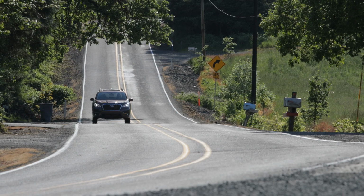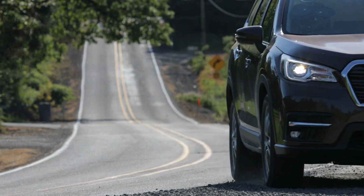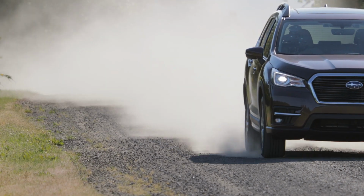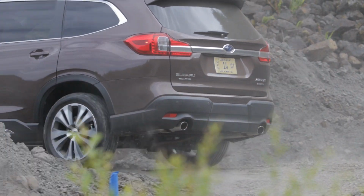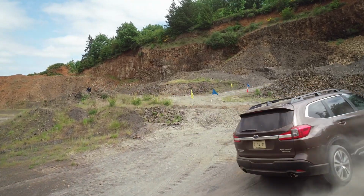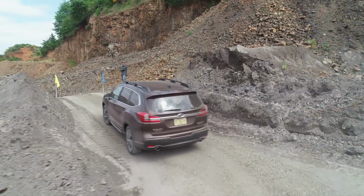And more important than overall speed is just how well the Ascent handles on a variety of surfaces. From gravel to pavement, Subaru's all-wheel drive system uses an electronically managed transfer clutch to shift up to 100% of available torque front to back, or side to side. It does this all automatically, of course. This makes the Ascent very easy to drive on pretty much any surface. When things get rougher, just engage X mode for drama-free, low-speed climbing and descent capabilities.